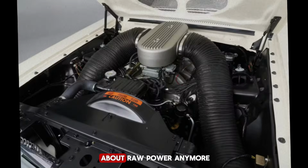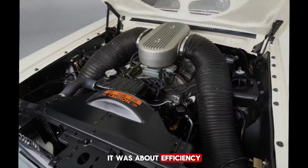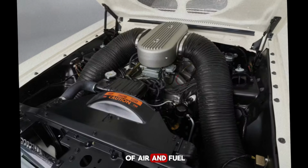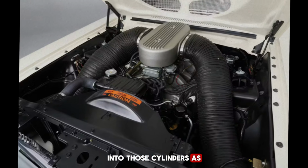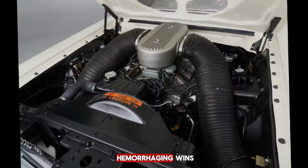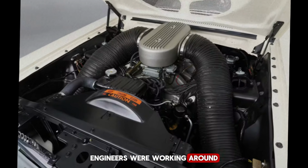And it wasn't just about raw power anymore. It was about efficiency, about breathing, about getting every molecule of air and fuel into those cylinders as fast as physics would allow. Ford's racing division was hemorrhaging wins. Engineers were working around the clock.